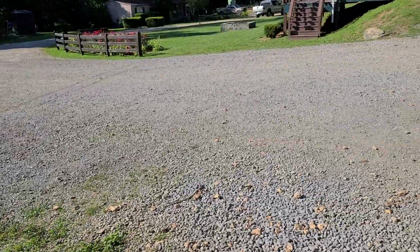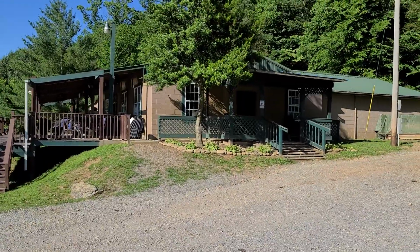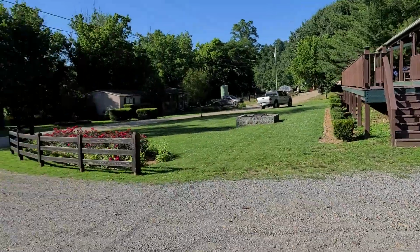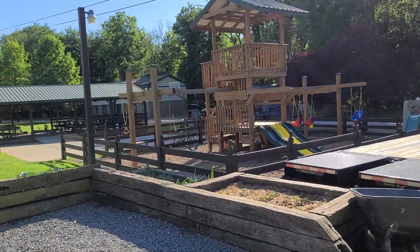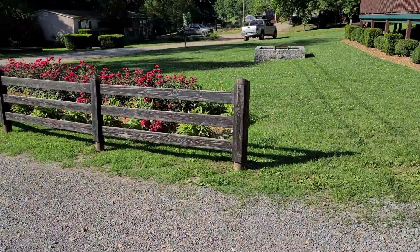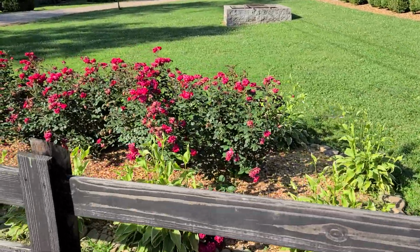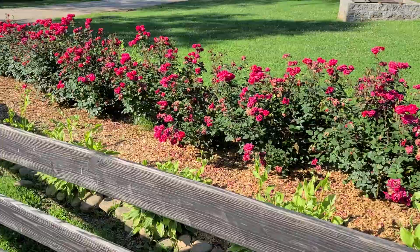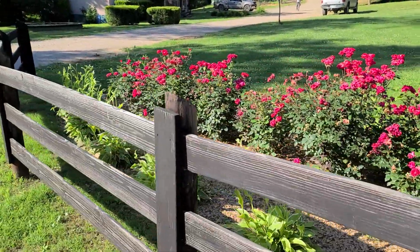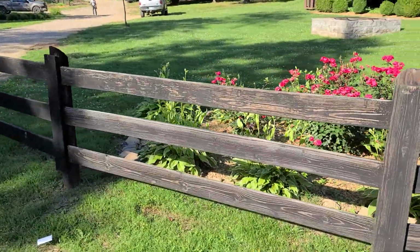All right, so here we are. Of course, right here is the famous dining hall. Here is our wonderful children's playground. And here is the wonderful, oh man, the roses are getting ready to die out. They're running their course. Look at this. Isn't this beautiful? Isn't that beautiful? Ah, glory to the King.